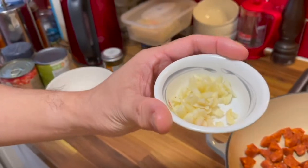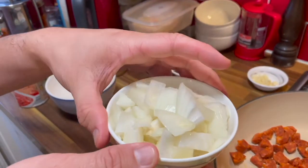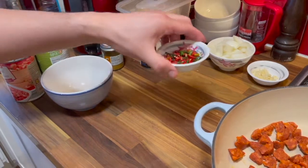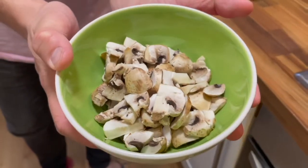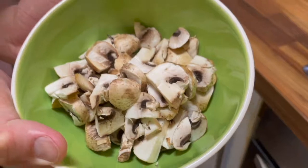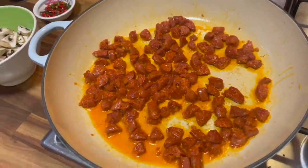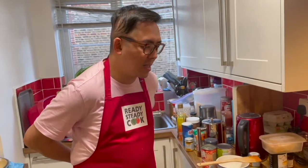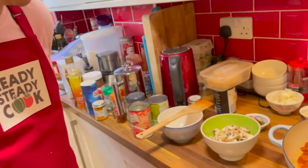So I have chopped 2 cloves of garlic, 1 large onion, some of the chili peppers, the mini chili peppers, and I've also cut the mushrooms into little bits. So this will all go towards our lovely Spanish type of casserole. This smells nice, Paul. Yeah, it does, and I can't forget to put on my apron, otherwise I'm going to get it all mucky and yucky.